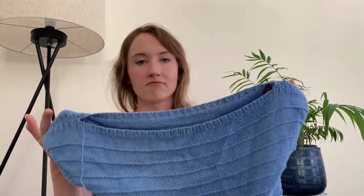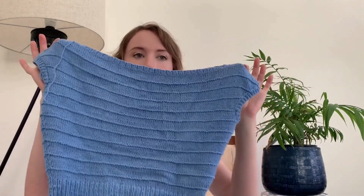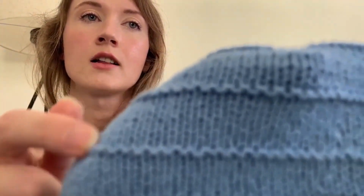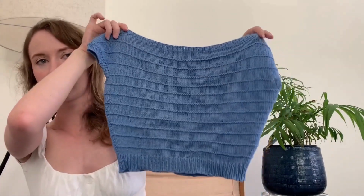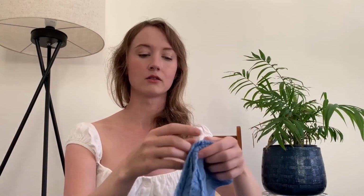So I love the pattern. It was really simple, really straightforward, and really quick as well. I think this one took me maybe 2 weeks to knit up. Originally it was done in contrast colors, where the little pearl bumps would be done in a contrast color compared to the main. But I just wanted something simple without too much fuss, so I liked just the uniform blue. With this one I went with iris blue. I just think it's a really gorgeous color, really simple top. I like how it's a bit understated but still quite striking.